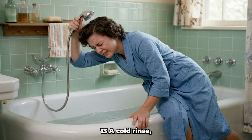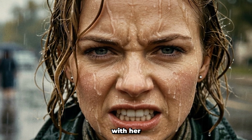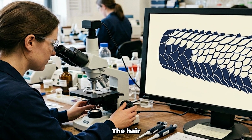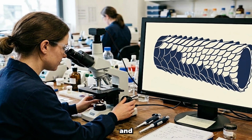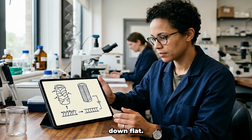Number 13. A cold rinse, ice cold, at the very end of the wash. This was the last thing she did before stepping out of the bath, and she did it with her teeth clenched. A 30-second blast of the coldest water the tap could give. The reason is plain mechanics. The hair cuticle is made up of tiny overlapping scales like roof tiles, and when those tiles lie flat, the hair looks smooth and shines. Cold water makes the scales contract and lie down flat.